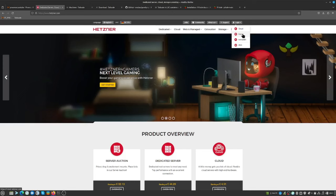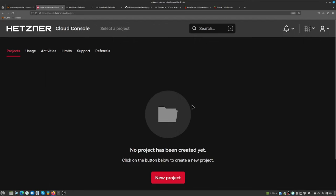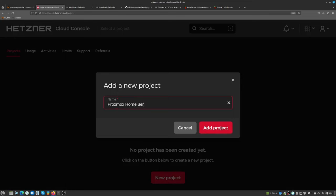I'm going to click on Cloud, log in with my credentials, and I am inside the Hetzner dashboard. So now, as you can see, there are no active projects. I'm going to click New Project and name this Proxmox home server series.